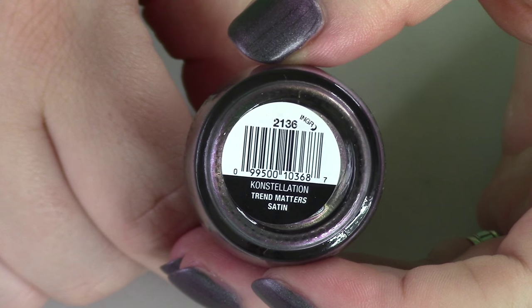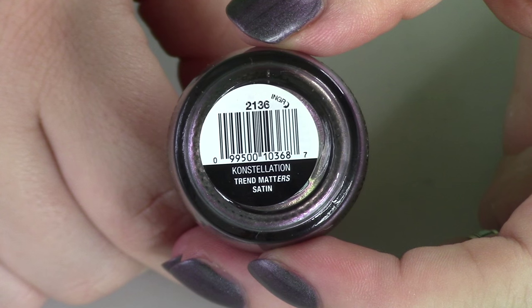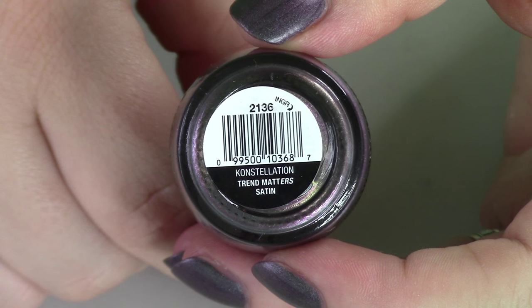And this is the polish, if you've been wondering, that I've been wearing on my nails throughout this video. This is Konstellation.